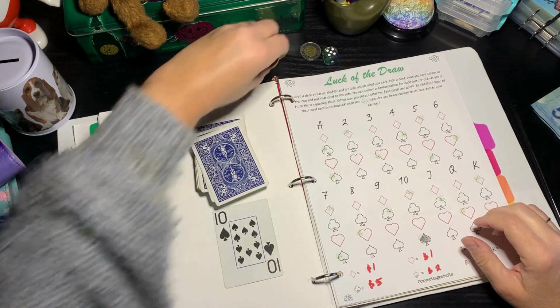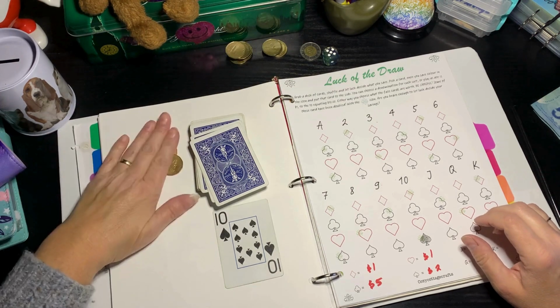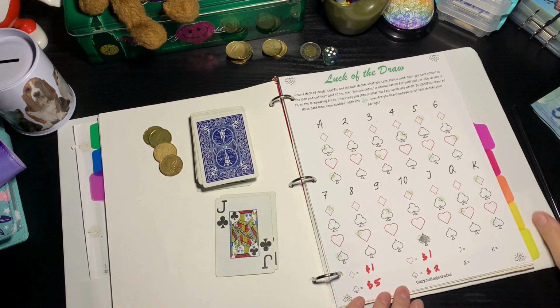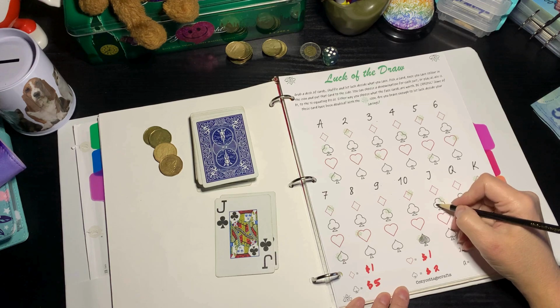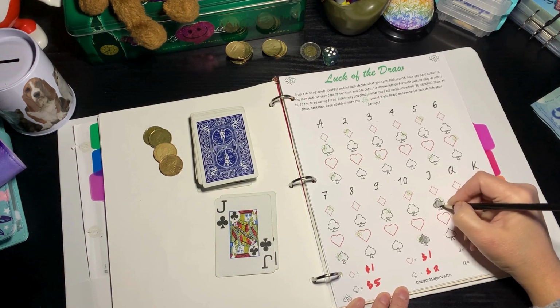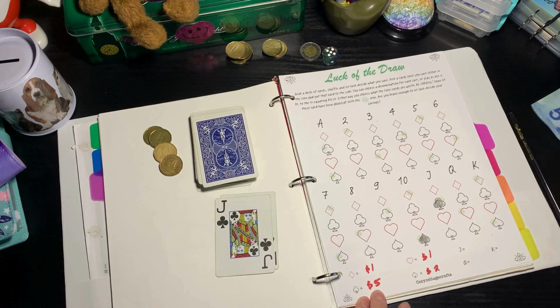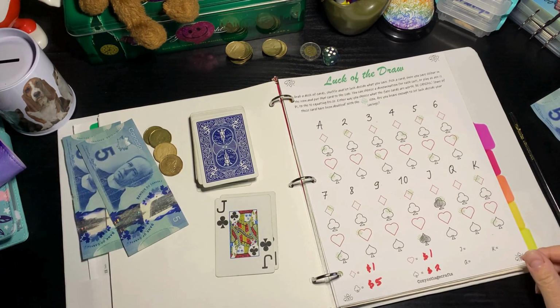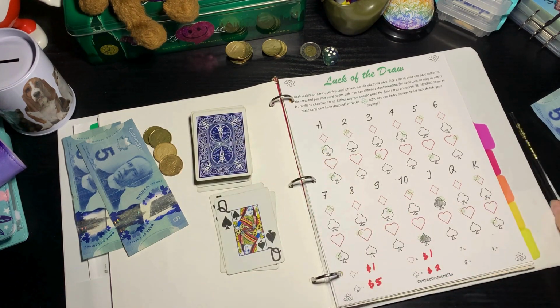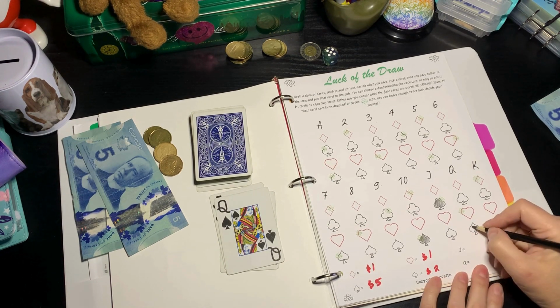All right. So $4. Okay, well, that was fun. Let's do one more. Oh, a jack of clubs. Oh, I'm hitting all these doubles. And I set that one to five. Oh, dear. Do I dare get another one? Oh, let's just do it. A queen of spades. Oh, and I didn't hit a double. Oh, thank goodness. There we go.